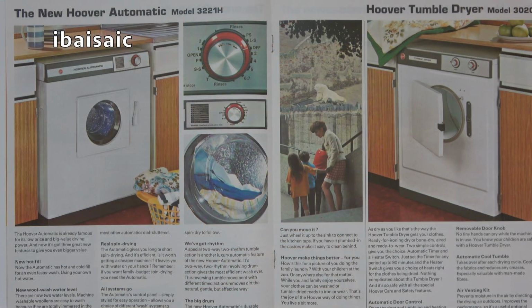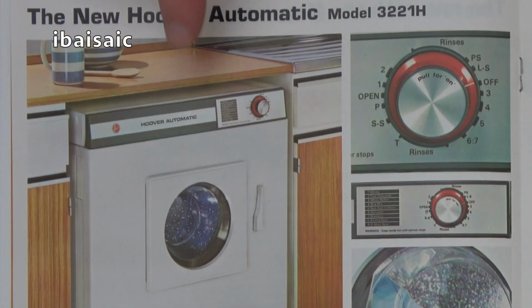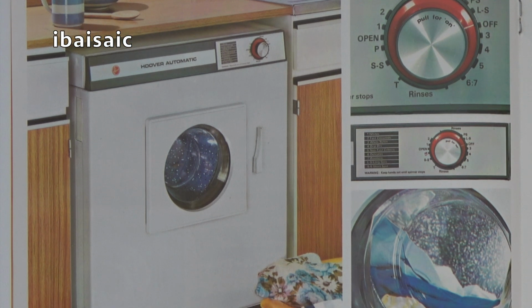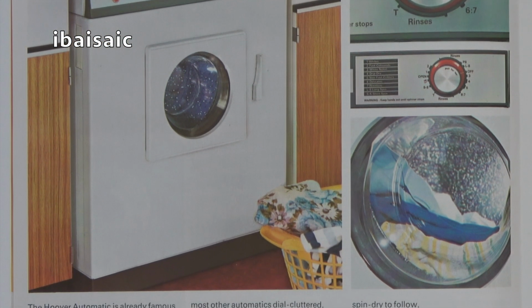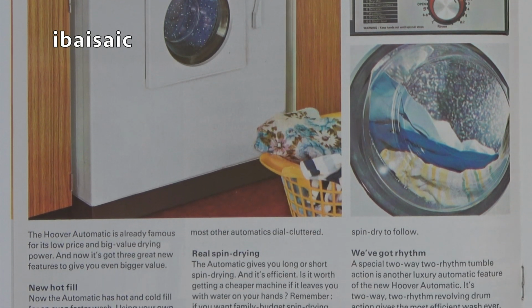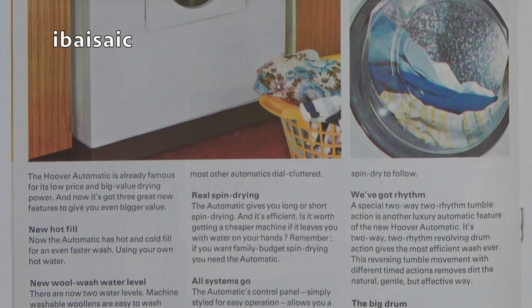For the 70s housewife who didn't manage to bag a rich husband, we have the Hoover Automatic, looking quite plain compared to the sophistication of the deluxe Keymatic. This is the new Hoover Automatic model 3221H with a more traditional dial instead of a key plate, but I'm sure it'll still perform as well as the Keymatic.